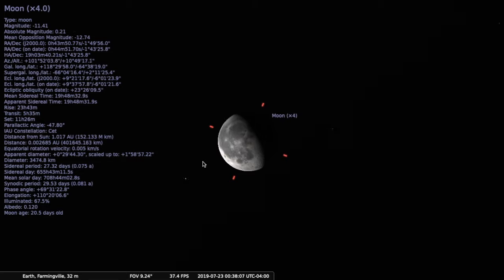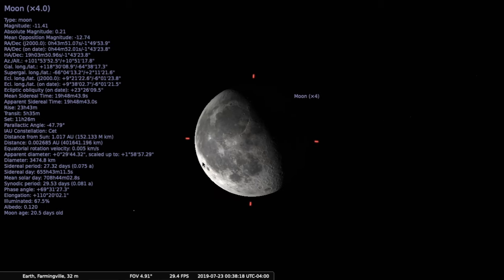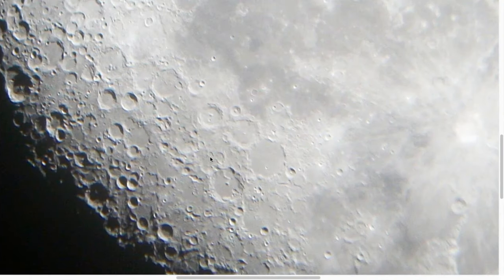Let's take a look. Okay, this is the view of the moon you would see through a very good pair of binoculars, perhaps a 10 by 50 pair of binoculars or a small telescope. Okay, we zoom in. Detail and the resolution are pretty good. Again, this is what you would see through a modest amateur telescope. Now, I took an image a few years ago of this particular phase of the moon, a third quarter moon. Let's zoom back out.